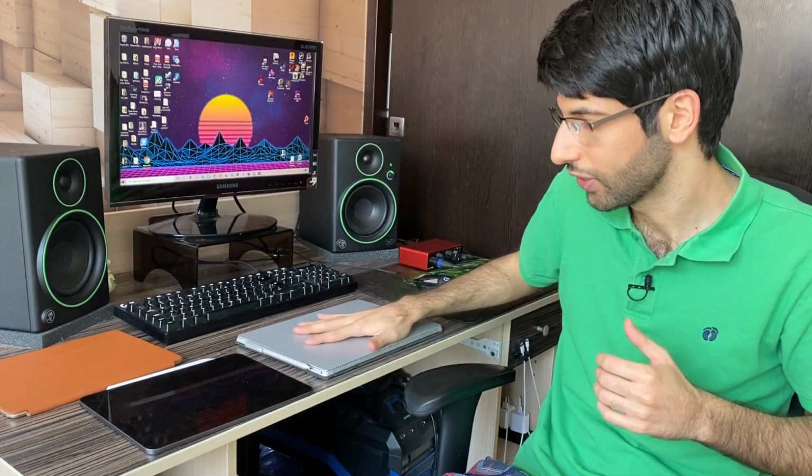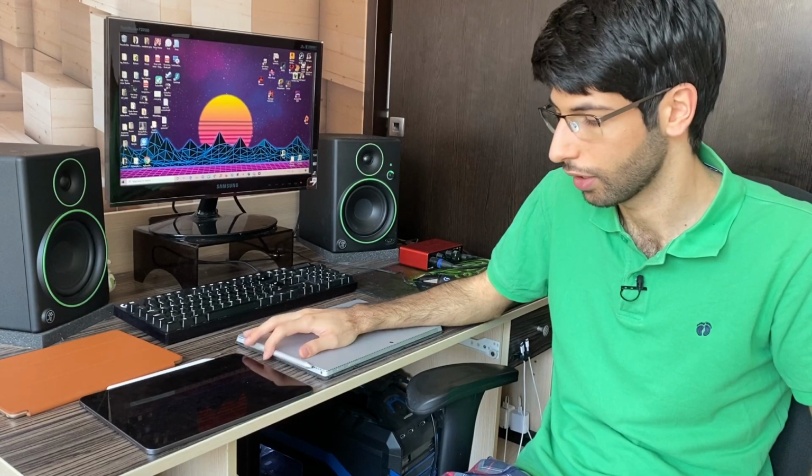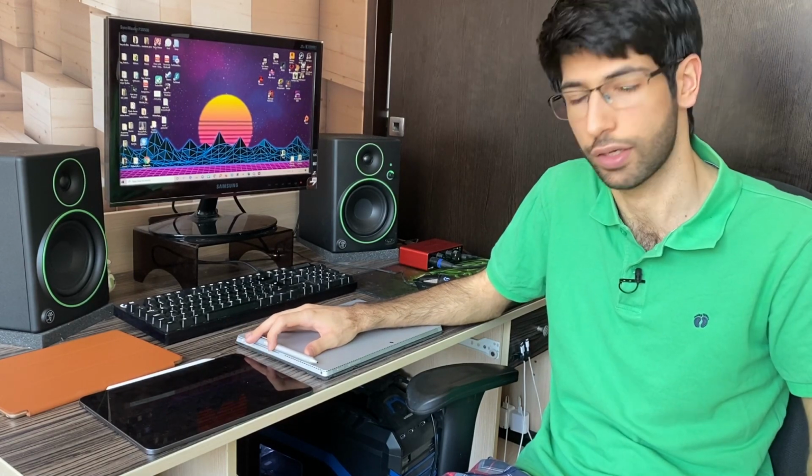Other than that, for anything else, studying, note-taking, even typing, this is a better machine. Well, it's not better for typing, but it can do that, and it definitely is better at taking notes and reading books. So, can't recommend this enough. And stay away from the Surface. I'll tell you why in another video.